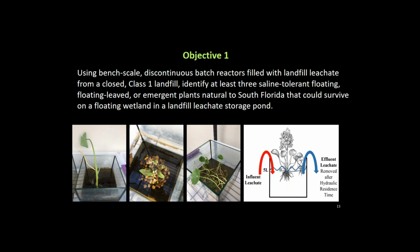So you can see just some photos here. The idea is just to have a little batch reactor filled with leachate and to float the plants in them. So we fill these glass containers with leachate and then leave that leachate with the plant for a certain hydraulic residence time and then just take it all out. So it's a discontinuous batch reactor.